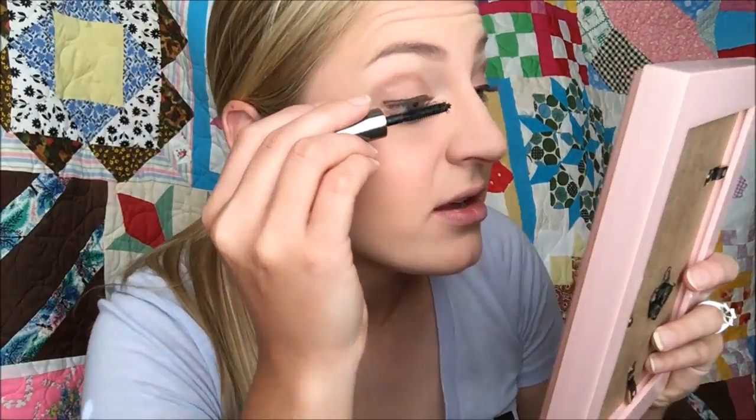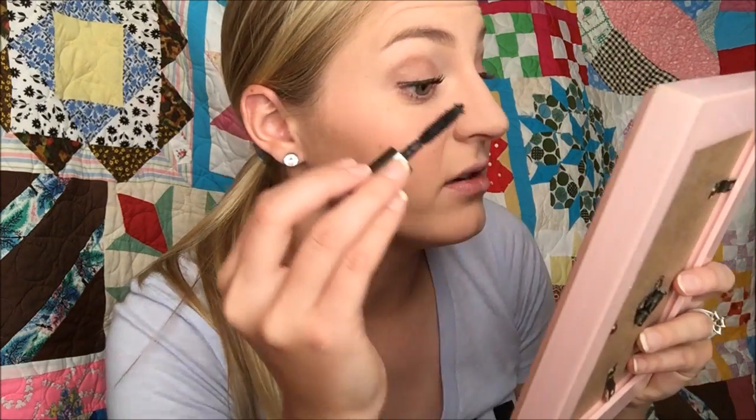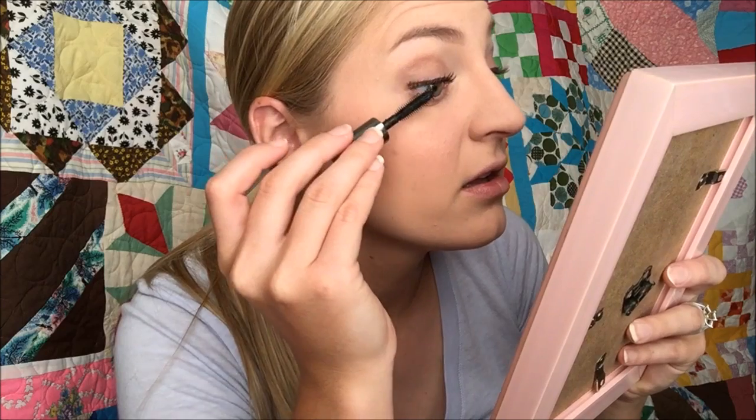Now, this mascara I'm putting on is my absolute favorite mascara. This is Benefit They're Real. I have a lot of Benefit products, guys, and I've come to find out that they're one of my favorite makeup brands. And I would have never discovered them if it wasn't for Birchbox. But here's the brush. I just got this in my Birchbox this month. They call it a lengthening mascara, but it's just all around volumizing and everything. I just really like it.